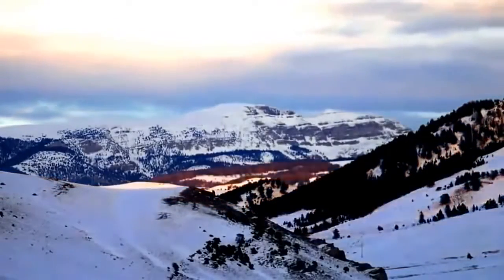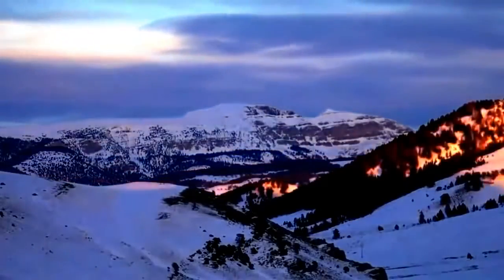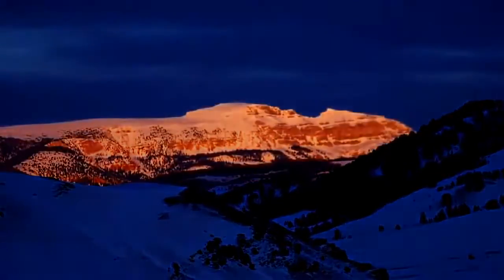Every year, the tug of war is the same. Day versus night. Sun versus moon. Light versus dark. Tonight, darkness will win one last time. Tonight is the winter solstice, the longest night of the year.